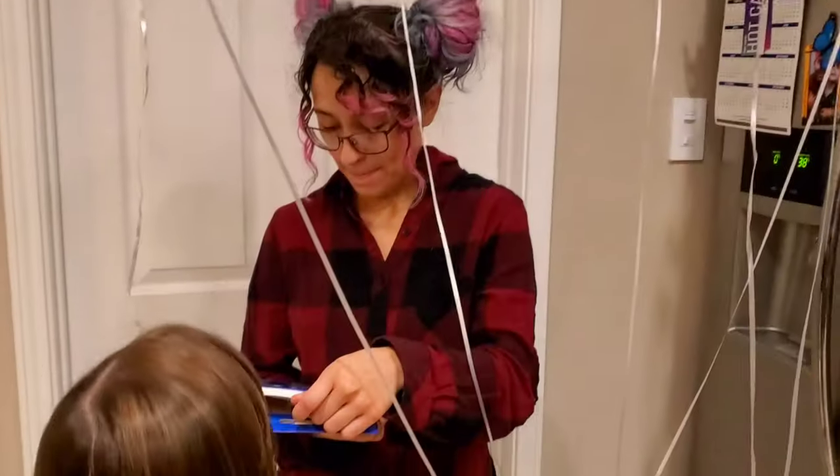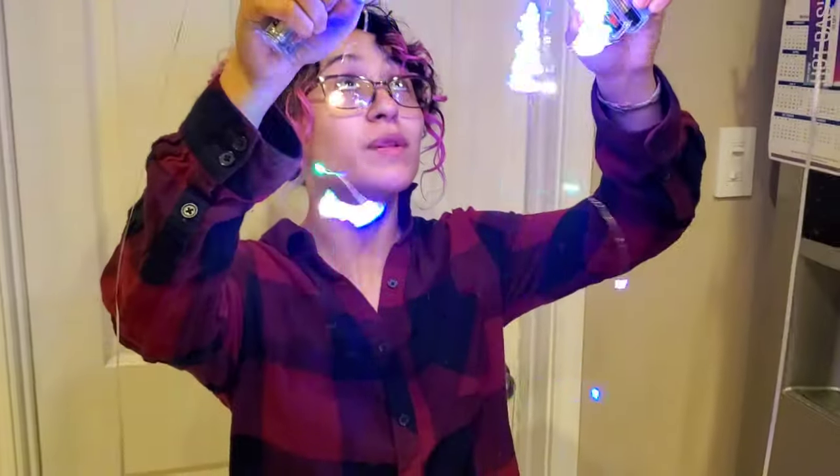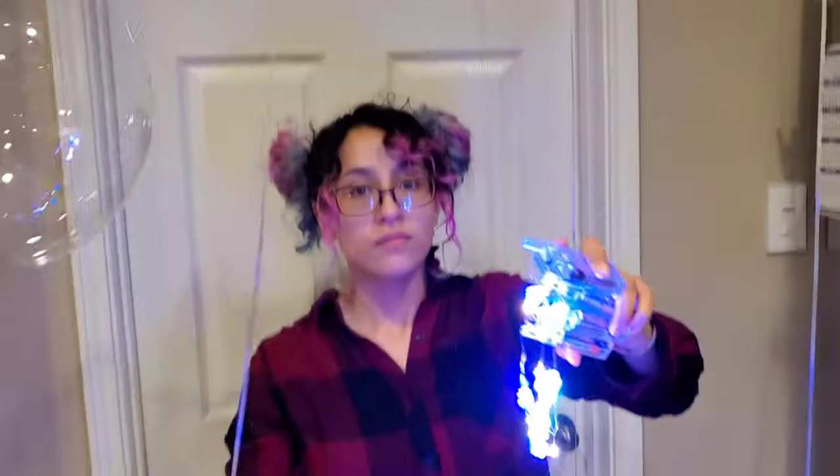So we're gonna show you how they look with the lights on. It's gonna look awesome. All right. We got the batteries in here, so we just need to tie them to the balloons. See how they look? They're just like wired fairy lights. So you just wind them around the balloon and watch the magic.